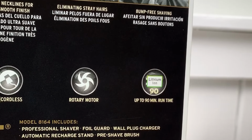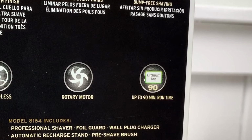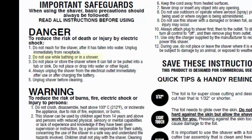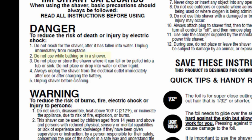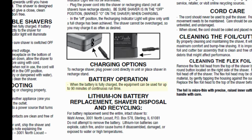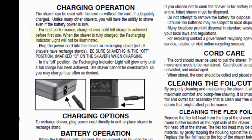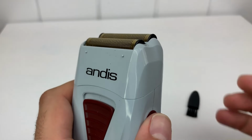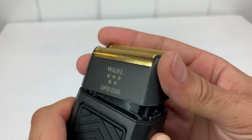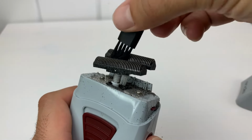As far as battery life, both the Andis foil shaver and Wahl Finale are powered by lithium-ion batteries and rotary motors. Both shavers can be operated corded or cordless, however these units are not to be used while bathing or in the shower. While the Andis can run up to 80 minutes on a single charge, the Wahl Finale claims to operate for up to 90, with each device's indicator light going off once fully charged. As far as cleaning both devices, you simply press in the respective buttons on the side to pop off the foil and access the cutters. These can be wiped down and cleaned with the included brushes.